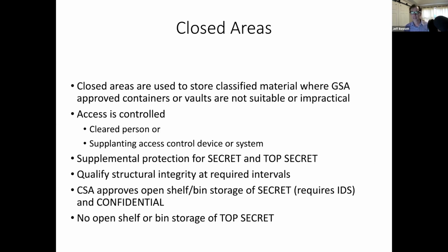Then we've got the closed areas, and this is where you store classified information more permanently. Now, you can have GSA containers in closed areas, but most of the time closed areas are for big bulky items such as large computers where you'd be doing classified processing, maybe vehicles, systems that you're testing, you name it. So this is a dedicated area with controlled access or a cleared person controlling access, and you need those supplemental protections for secret and above. However, the difference is there's no open storage or open bin storage in a closed area for top secret. That needs to be locked up in a GSA approved container.